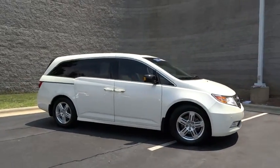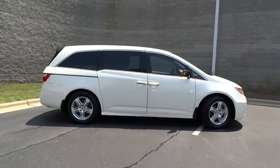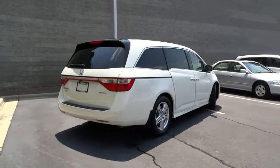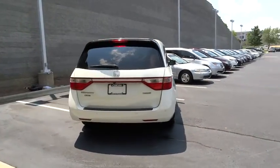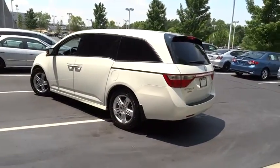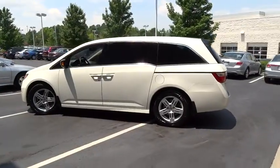2012 Odyssey. The Honda Odyssey is a showcase of distinguished style, captivating technology, and advanced safety features. A must for all families, and is priced below $35,000. This vehicle has less than 50,000 miles.